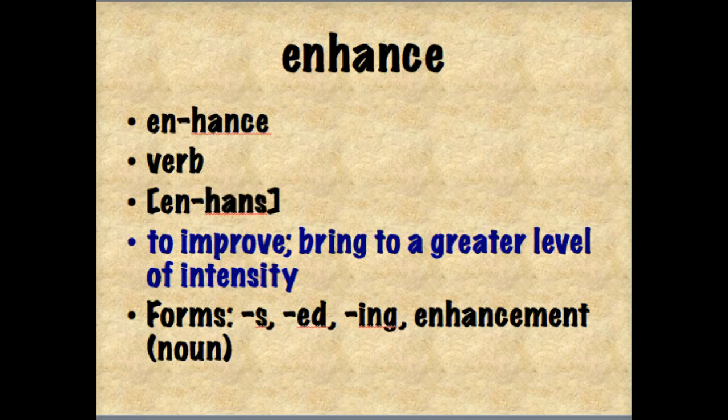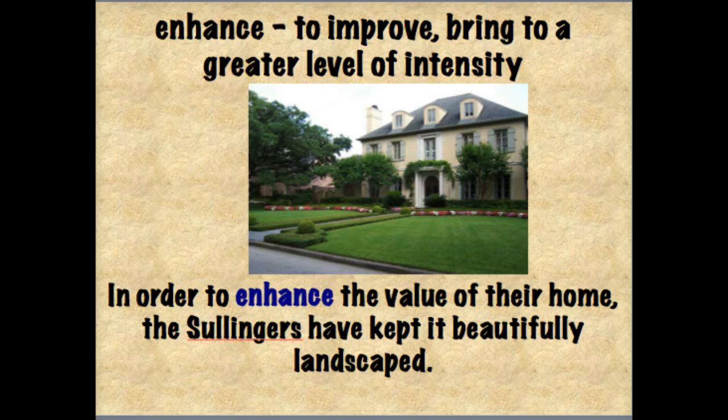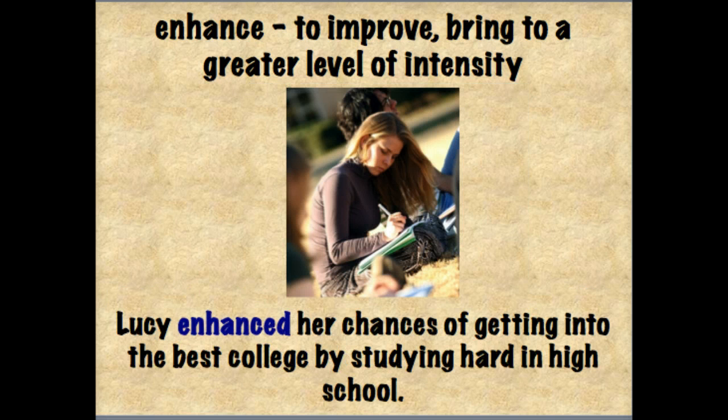A couple of examples that I provided for you here. When people try to sell their house, they will often do a lot of things to make it cosmetically look better. In order to enhance the value of their home, the Sellingers have kept it beautifully landscaped, and that makes it more appealing, it improves its appearance, and it will make it more marketable or sellable. An example here, Lucy enhanced her chances of getting into the best college by studying hard in high school.